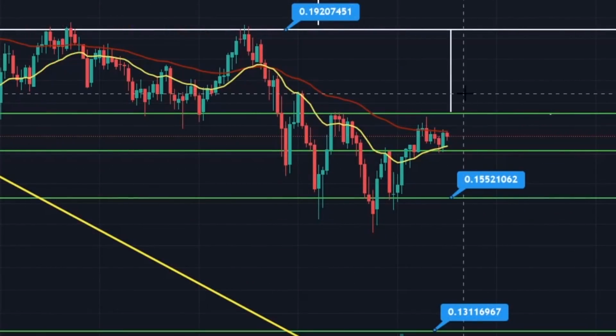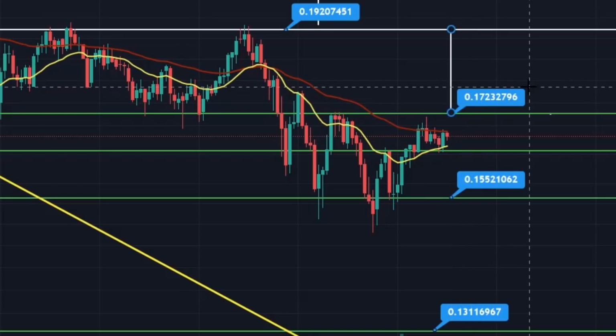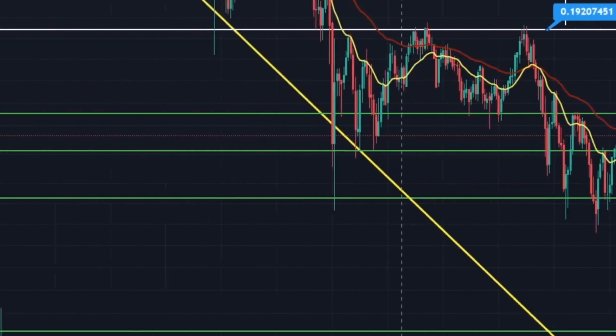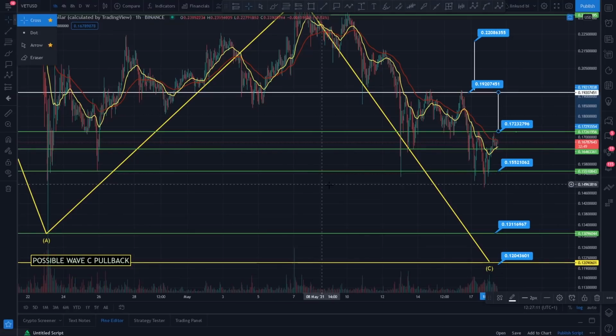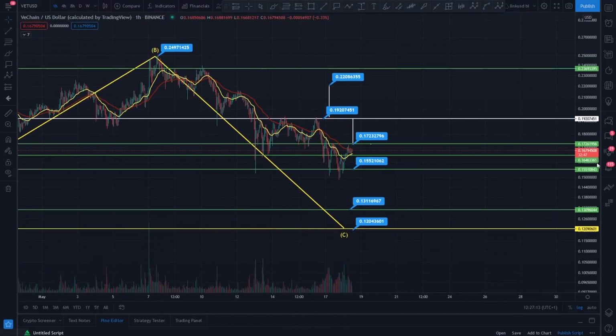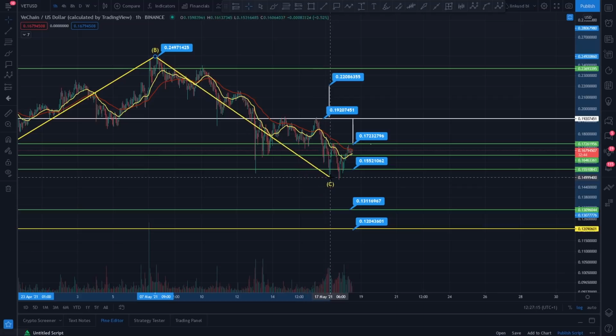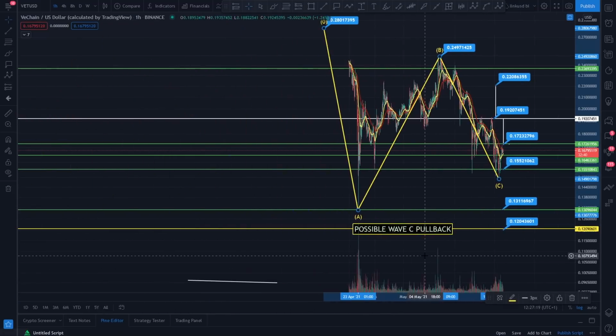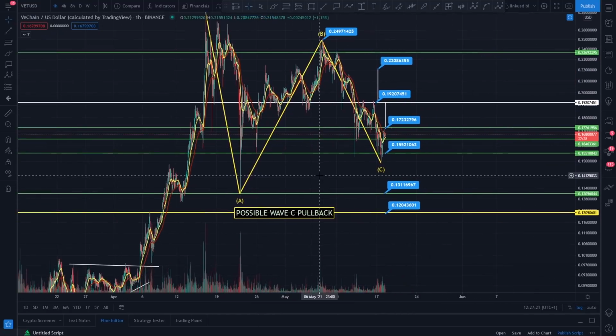If you see Vechain coming back up and breaking this particular level of resistance right there, you could see a nice little upside to 0.19207 for Vechain, and that might be it. That might be the C wave done, you know, because this is what XRP's done. It's had a shorter C wave at the moment. Obviously it's not out of the woods yet. It could correct further, but you know that the C wave doesn't have to be as deep as the A wave, and that could be it.